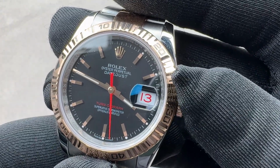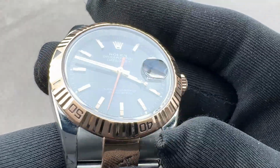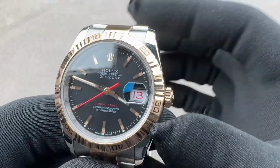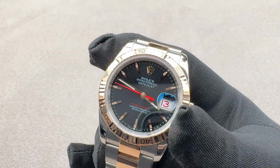And just to be clear, both the evens and the odds are red. It's a red on white disc. It's not a roulette. Taking a look at the indices, they're fascinating. They're actually double stacked with polished and media blasted facets for better contrast. And there is some lume, so we'll take a look at that now. You can see it's all green Super-LumiNova. This is the era before Rolex Chromalight.